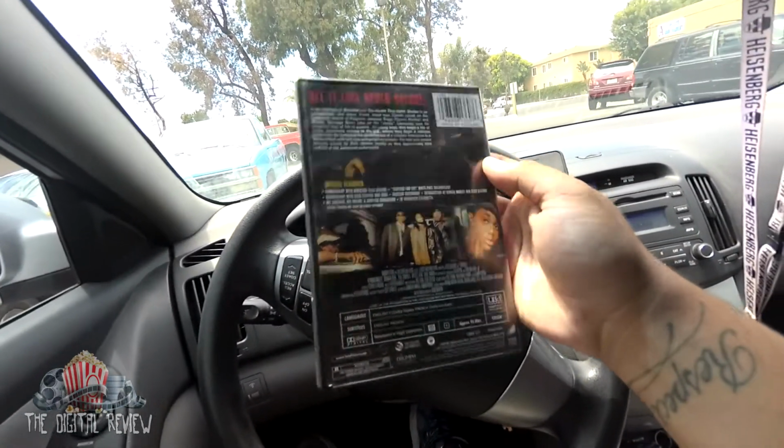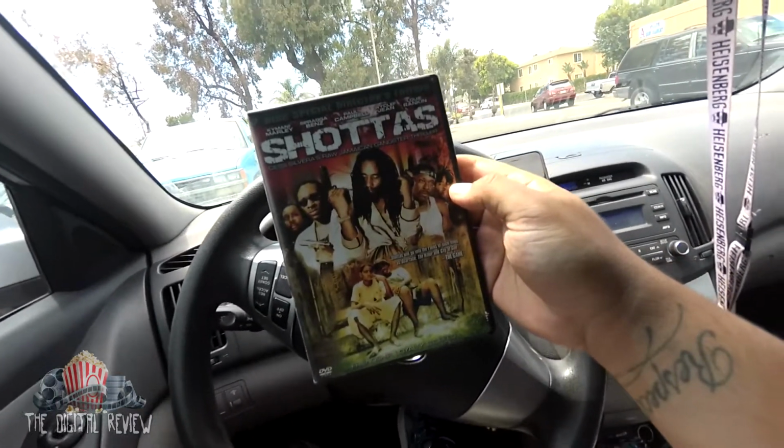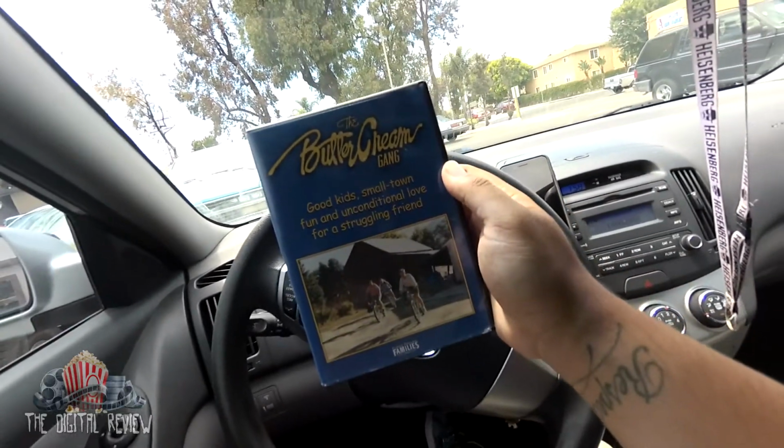But yeah, I know that Shatas is more of like a hood type of film, and I'm really a fan of hood films. It is a 2-disc director's edition, only a couple bucks, so I wanted to check that one out. Next is a real weird and obscure one. It's called The Buttercup Gang.